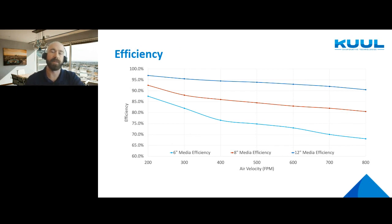So the efficiency of the media. So we mentioned saturation efficiency earlier, but I want to get into that a little more in detail. So the efficiency of the media is extremely important when looking at system design. So as you can see from this chart, and this is just showing some examples of efficiency readings at a certain feet per minute of air velocity across different depths of media. So what you see here is as the air velocity increases, the efficiency, generally speaking, decreases. Now, there are also other factors. The thicker or higher depth media has a higher efficiency.